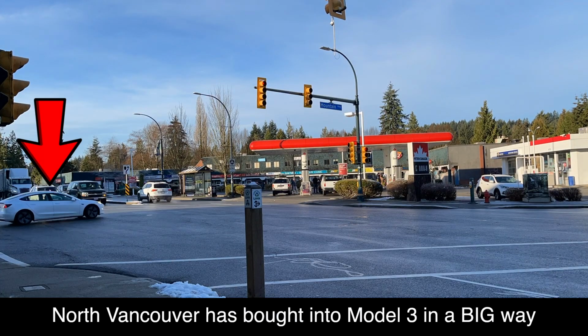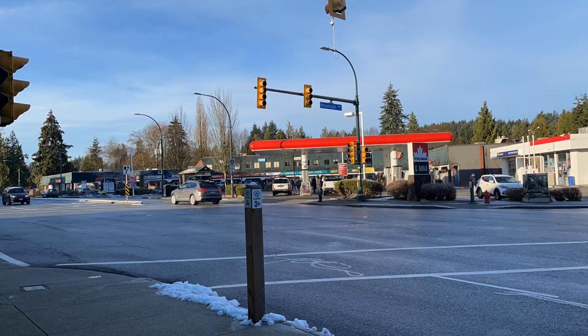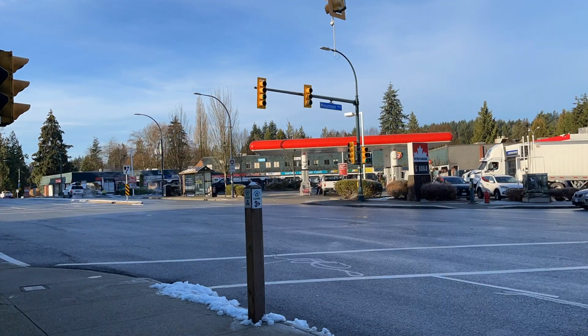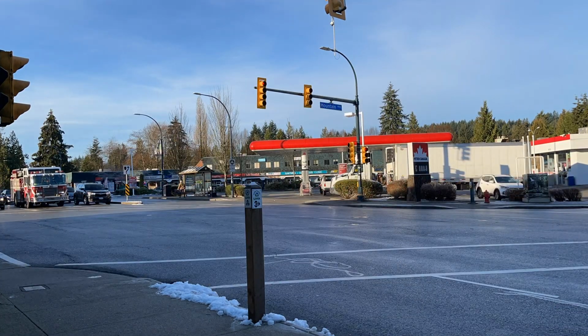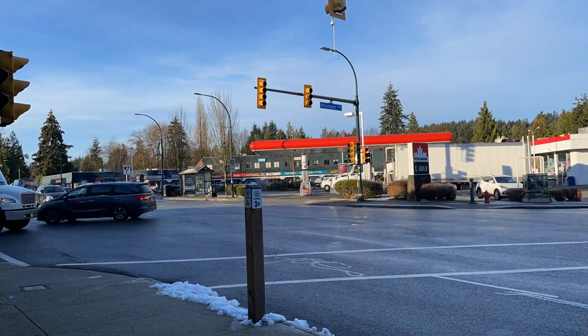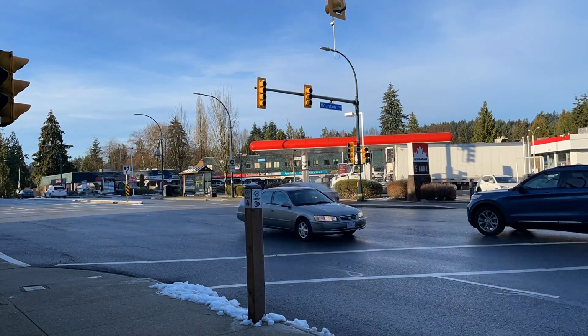And every time I stop, there's a Model 3. Looks pretty good, looks pretty stressful, feels rushed, but here's another Model 3, that's 2. Within minutes, literally within minutes. Here's our third Model 3, and just a few light changes later, fourth Model 3.